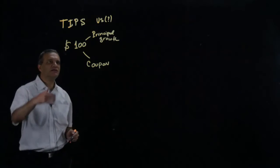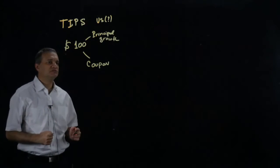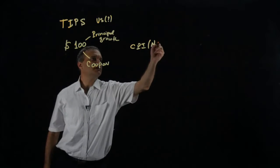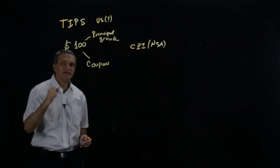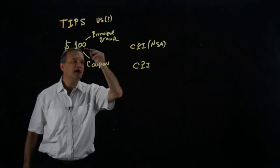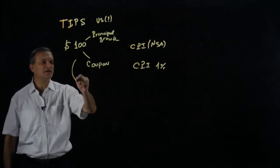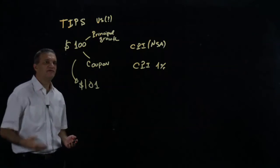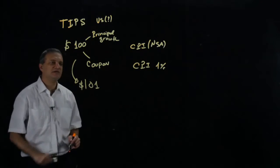So during the years, when you get your $100 here, the principal will start growing according to inflation. There is a special index, which is called the CPI index, the CPI non-seasonally adjusted, which dictates by how much this $100 is going to grow. And the principal grows on a daily basis. So if, for example, the CPI is 1% in a year, then this $100 in a year will become $101. 1% of 100 is $1, so you will have $101. If you were to get the money after 1 year, you would get $101.